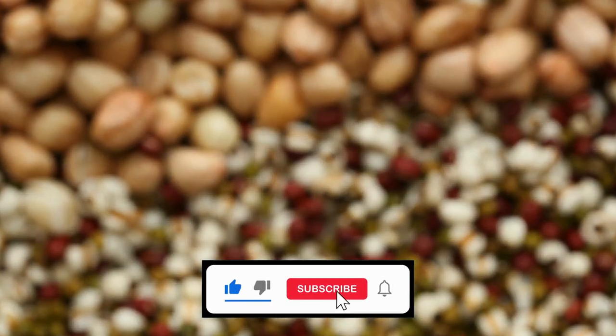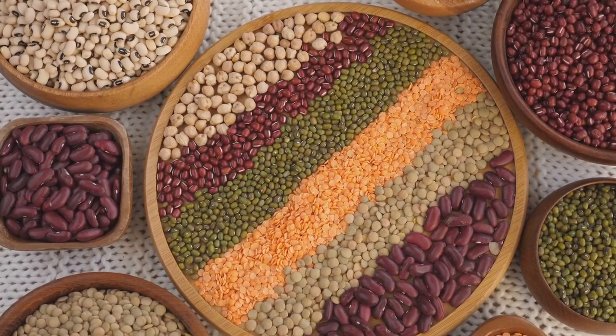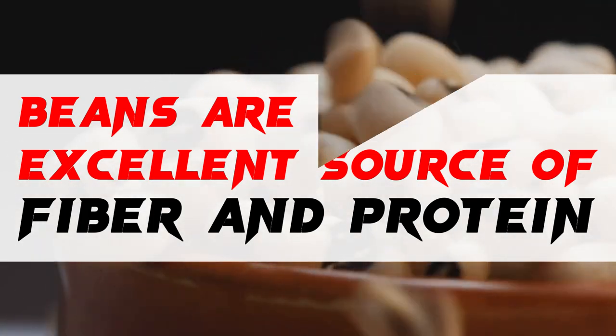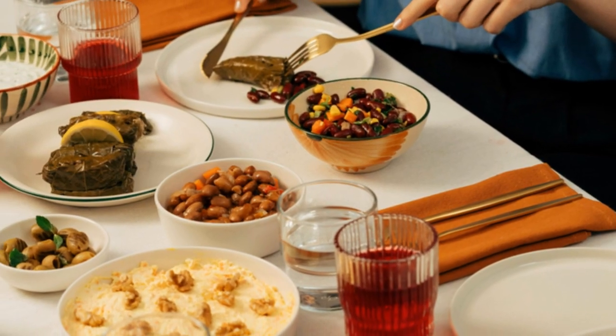Rolling into number 5, we have the humble yet mighty beans: black beans, kidney beans, chickpeas, lentils. These little legumes are nutritional powerhouses that deserve a spot on your plate, especially if you're managing diabetes. Beans are an excellent source of fiber and protein, a dynamic duo when it comes to blood sugar control. Toss them in salads, soups, stews, or even make a delicious bean dip. Your taste buds and your blood sugar will thank you.